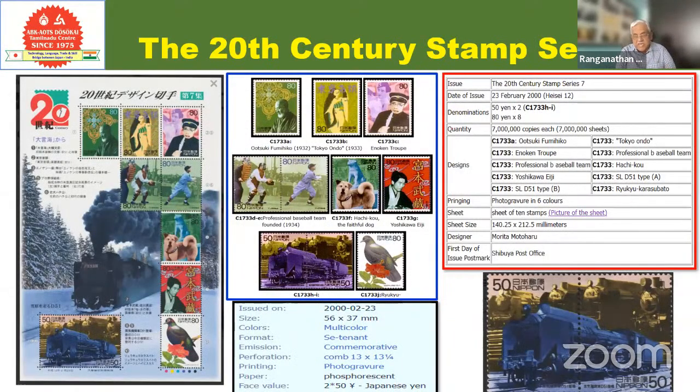Now, this is the first stamp series, series 7. Last time we did 1 to 6. This time we'll be doing 7 to 11. If you see, the details of this sheet are given on the right hand side: 20th century stamp series released on date of issue 23rd February 2000, and then dimensions are given. All the details of the designs are given there. And down below in the blue box, I have given the details of the two engines together in se-tenant. So the se-tenant stamp size, date of issue, the printing, the perforations, all that is being given there. Like that, we are going to see today 7 to 11.